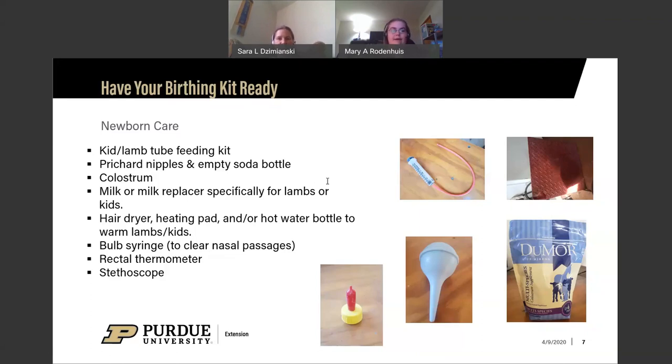Having something to heat them up is going to be important. So a hairdryer, heating pad, hot water bottle. With the hairdryer, make sure you're not doing direct heat onto the skin because you can burn them. So we like to wrap a towel around the lamb and then get the hairdryer under there, blow it up and get the hot air surrounding it if you need to warm it up. The bulb syringe will be for clearing nasal passages. Having a thermometer and stethoscope will be important for watching the temperature and making sure the lungs are clear of any fluid.